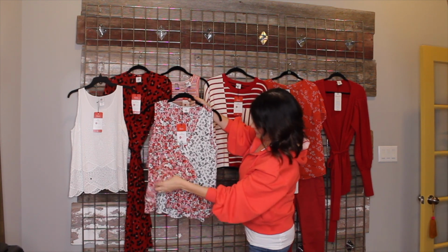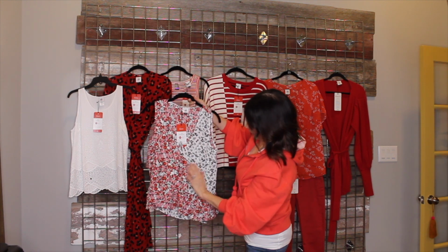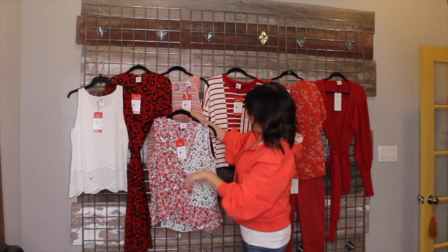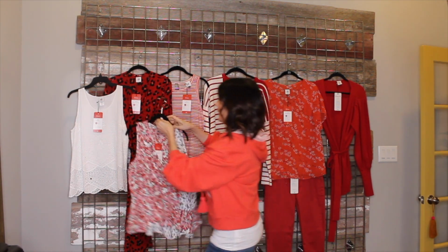You can see all the little detail where you've got this asymmetrical little ruffle going down the front. You've got this little tie keyhole as well. I just love all the details. The little ruffle, back hem, so fun.